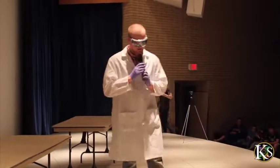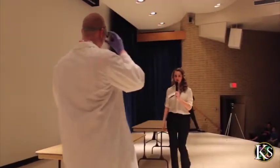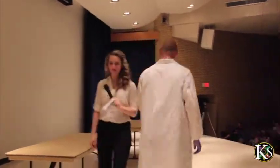It's a type of paper. It's a special type of paper, but it's a type of paper nonetheless. All paper is what we call porous. Pretty sure it's cotton. Just saying. Doesn't matter. Anyway, it's porous, so it's going to absorb the water.